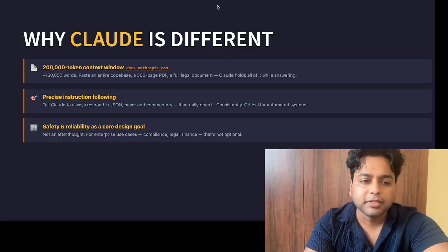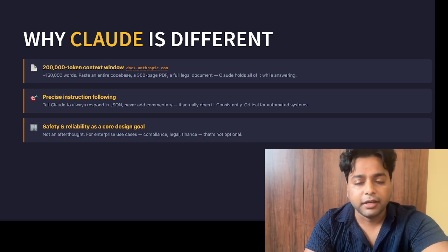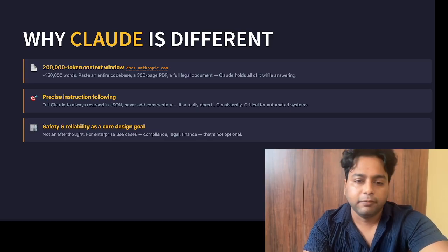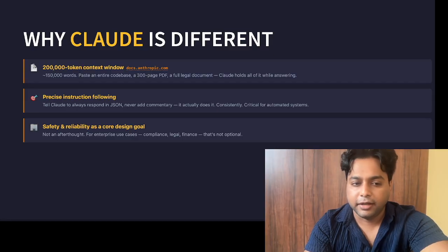Now let's move to the slide for better understanding. First we need to understand what Claude is and why it is different from other AI tools, right? A boring answer would be Claude is a tool developed by Anthropic and it is an AI tool. But these are the 3 points which separate it from any other AI tool.